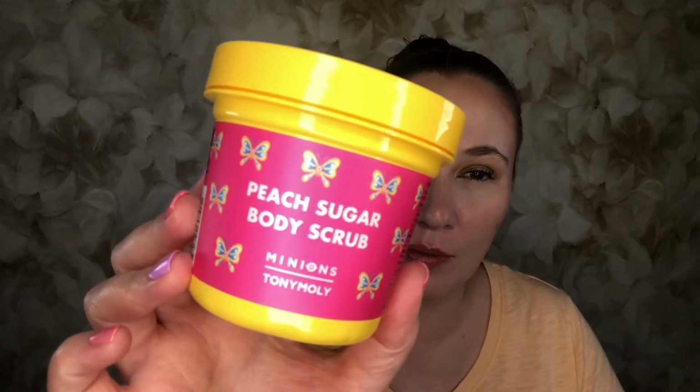Used another one of these. I think I have 6 or 7. No, I think I have 7 more of these to go because I, like a fool, bought 9 of them. I bought all of them that I found last year when they were on super clearance at Ulta. This is the Peach Sugar Body Scrub from TonyMoly. The smell is delicious. It smells like peach rings. It's really good. It's a huge tub.